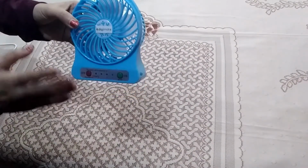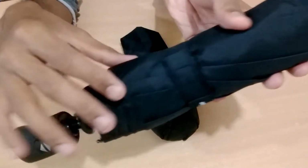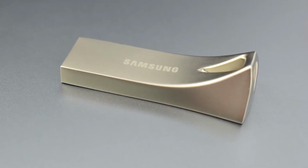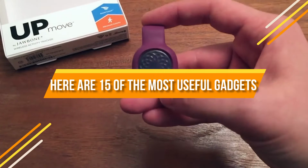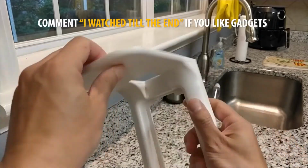For those of you who don't have the time to scour Amazon for the latest sales, from cleaning equipment that can save you hundreds in plumbing costs, to low-cost personal protection solutions, high-speed USB storage to keep your data safe from accidental deletion, to a 24-pin 90-degree adapter. Here are 15 of the most useful gadgets you can buy on Amazon for just $15. So without further ado, let's get straight into the video.